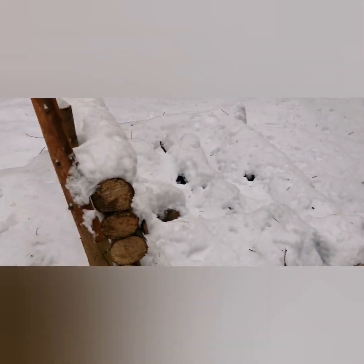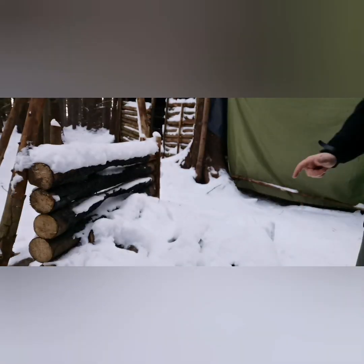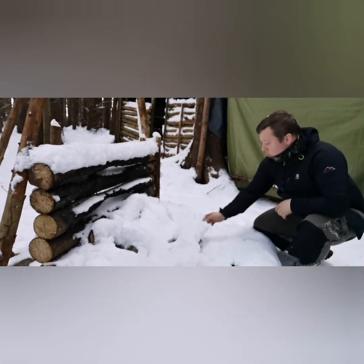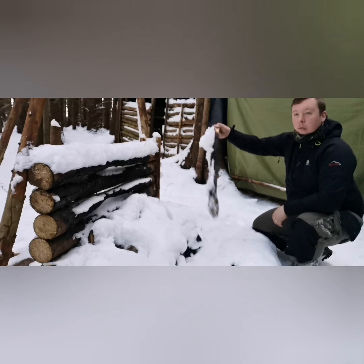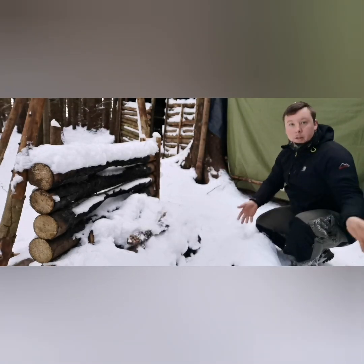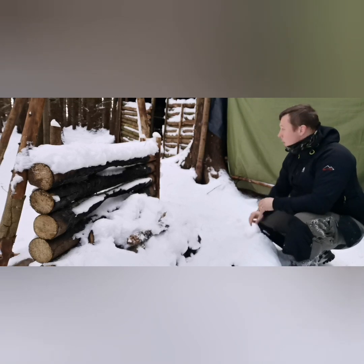So there's a fire pit there. Yep, so fire pit here. I'm just going to get all the snow cleared out here, get a fire lit, get a wee chair next to it, and get some lunch on the go. So I'll bring you back once I'm doing that, guys.